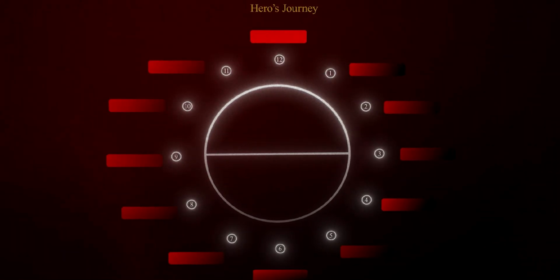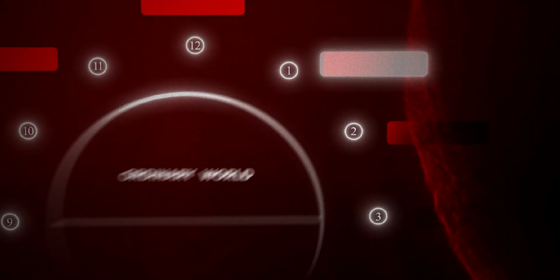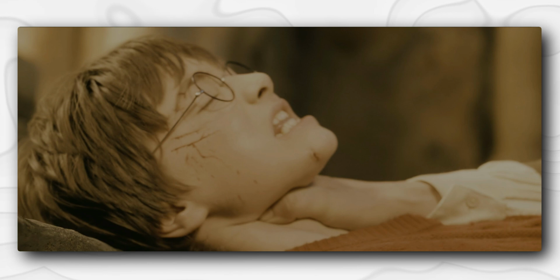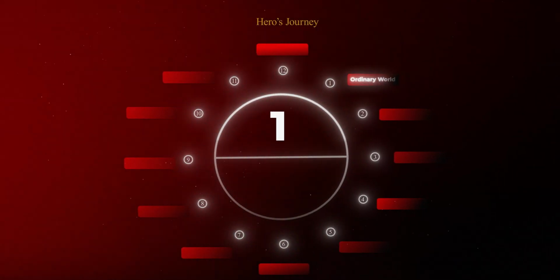It's a cycle. The journey begins and ends on this side called the ordinary world. Each step represents a moment where the hero faces challenges, overcomes obstacles, and grows stronger, building their character along the way. We start in the ordinary world or status quo.